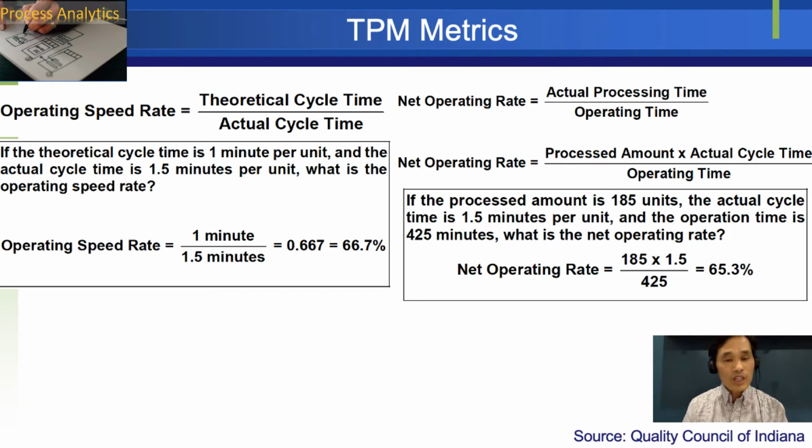Now, net operating rate equals actual processing time over operating time. And this can be further derived as process amount times actual cycle time over operating time. So let's take a look at this example. If the process amount is 185 units, the actual cycle time is 1.5 minutes per unit, and the operation time is 425 minutes, what is the net operating rate? In this case, if you put the numbers into the formula, then net operating rate is 185 times 1.5 divided by 425, which gives you 65.3%.